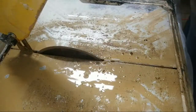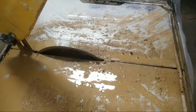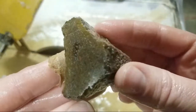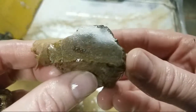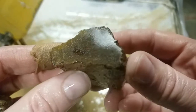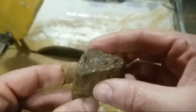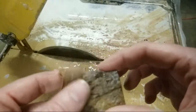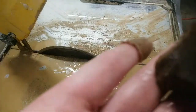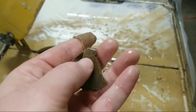I'm going to rinse it off for you. Okay. And then I'll hold it up. All right. So a little bit of green, a little bit of yellow, and a little bit of red. This one is a really nice cutter. And then I'm going to cut the back end now. This is the piece that was cut off. Nice solid agate, nice and hard.